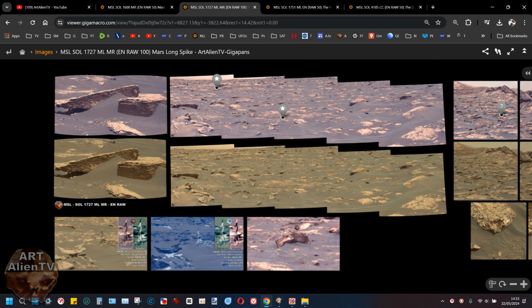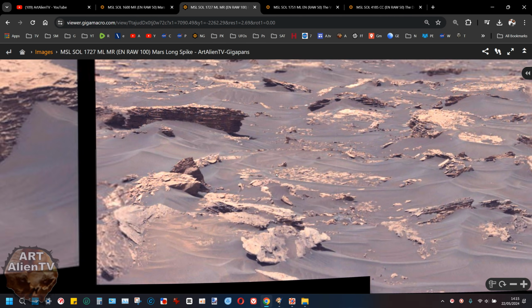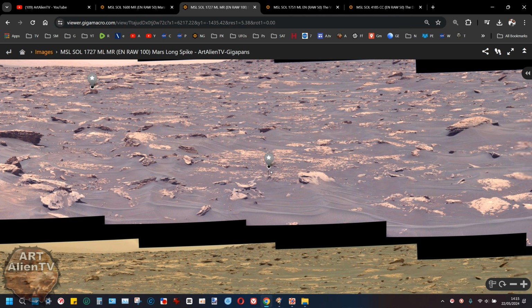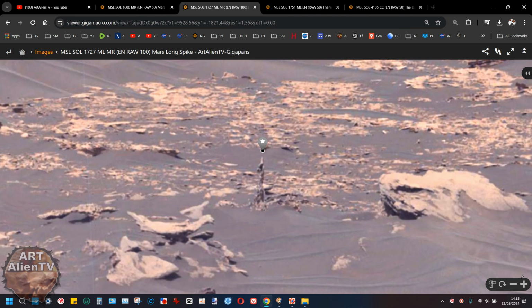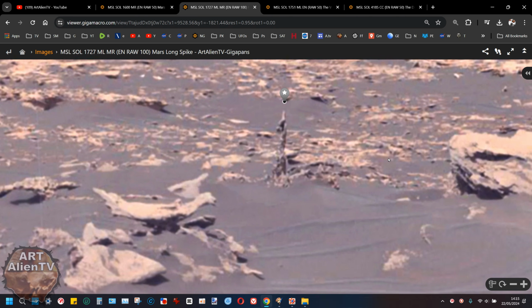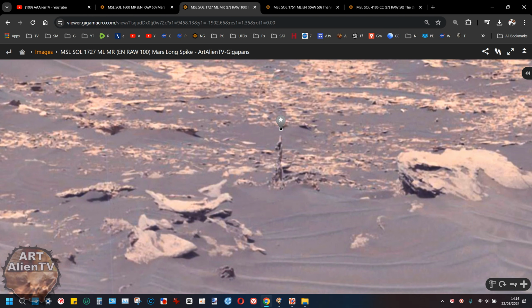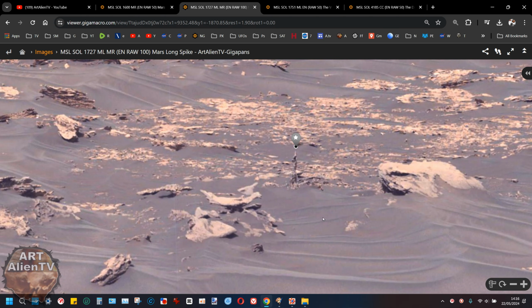And this is Sol 1727, so it's not far from that wheel, the same stretch of ground. And in fact, this may have been joined to that concrete thing, that big slab in the previous image I just showed you, this thing here. But down here, I spotted this thing, a spike, which I estimate to be between 2 and 3 feet, maybe 3.5 feet tall, right? This is also not a very good quality image, right?